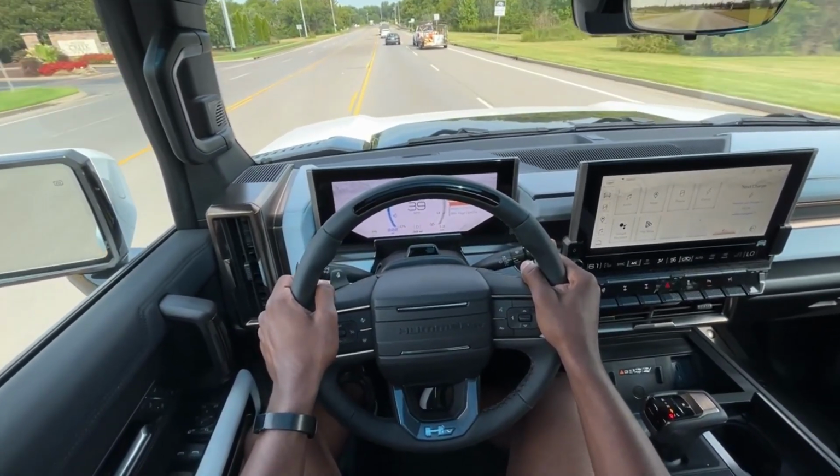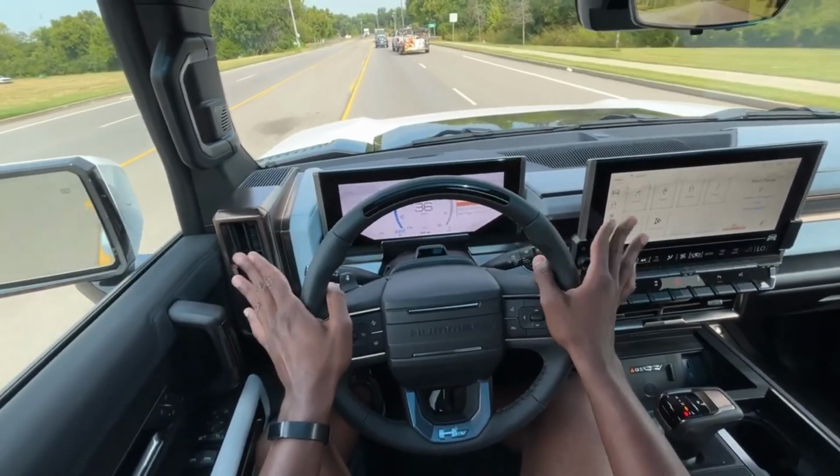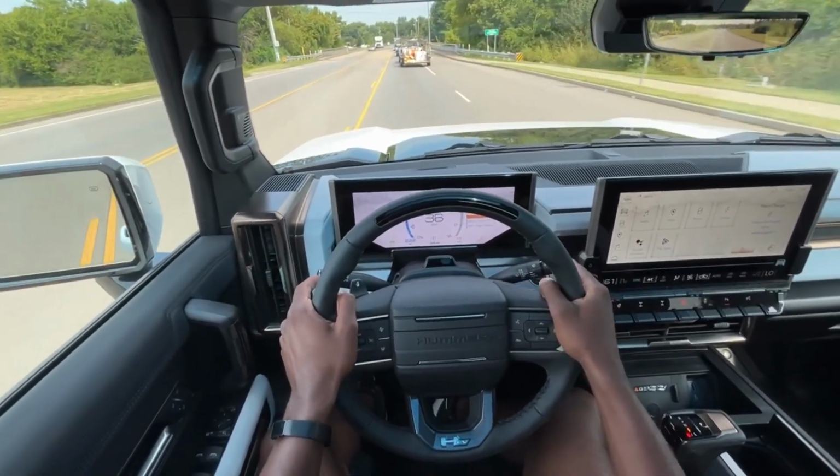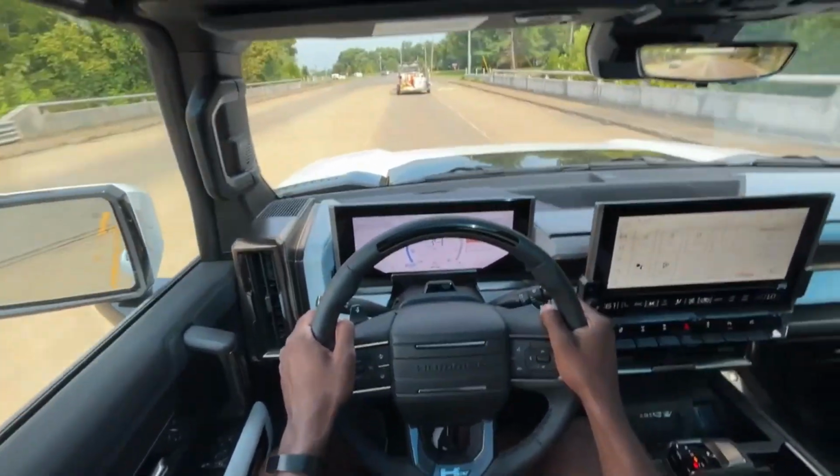And then on top of that, just having this huge open space. It's nostalgic but futuristic at the same time.